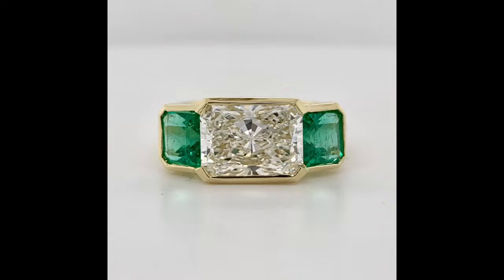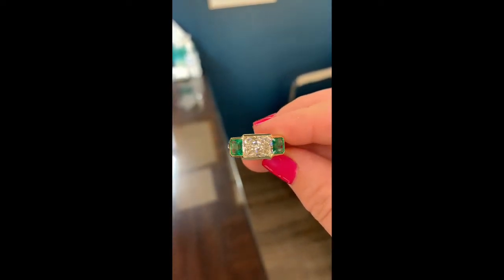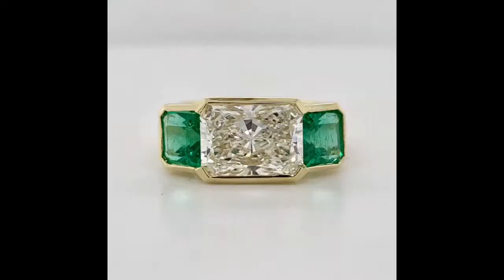Here's a piece we recently finished for one of our top fans, our dear client and dear friend, actually. This one featured a radiant cut diamond, which is an emerald cut shape typically, but it has more faceting, so it twinkles a little bit more like a round diamond would. And we flanked that with two beautiful emerald cut emeralds that we got actually from the same gentleman that I showed you the stones today.